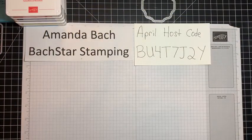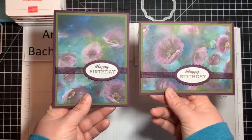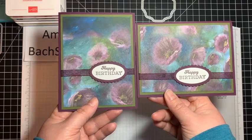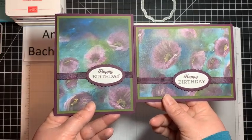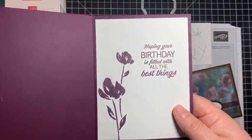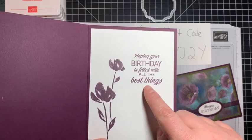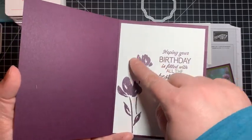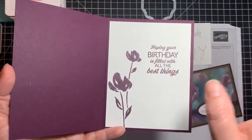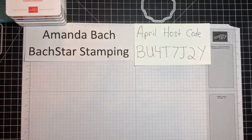All right, next, I used some retired Designer Series paper because I'm trying to use up all my paper. I made some super quick, simple cards in that Blackberry Bliss. This is Perennial Essence paper from a couple of annual catalogs ago, with my favorite ribbon, Blackberry Bliss ribbon, on the inside. Hoping your birthday is filled with all the best things, which is in the retiring Sunny Sentiments in our current annual catalog. It is retiring, so you might want to grab it while you can. This is from a retired set called Sweet Sampler. It was a while back, but I just thought it went. I'm actually going to purge a bunch of my stamps and papers, so keep an ear out for that. I might be offering those.